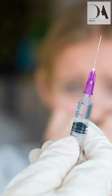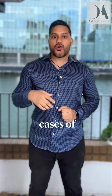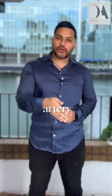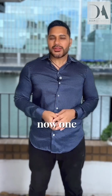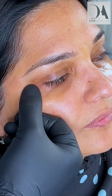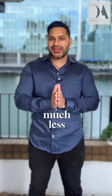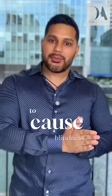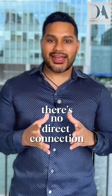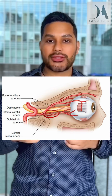So one of the dreaded things when considering fillers is, can I go blind? There have been very, very rare cases of when filler being injected into an artery has caused blindness. Now, one of the common myths is that if I have my tear trough done, because it's so closely related to the eye, that's going to cause blindness. That's not actually true. It's actually much, much less likely to cause blindness because there's no direct connection to the ophthalmic artery or the central retinal artery.